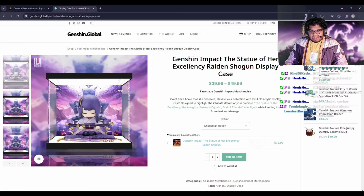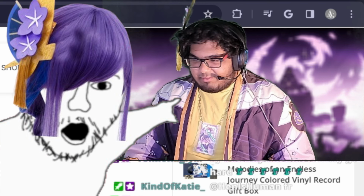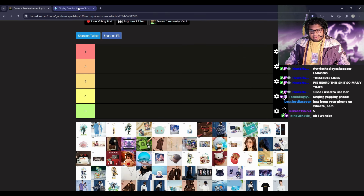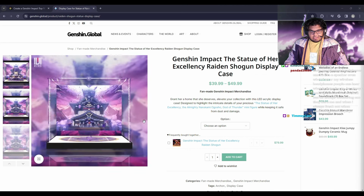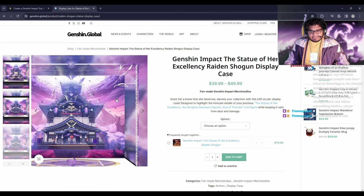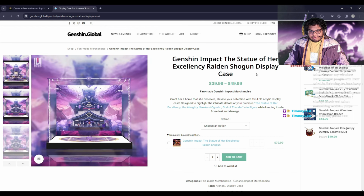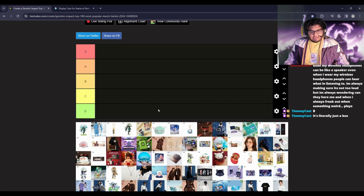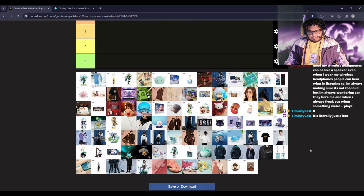Genshin Impact statue of Her Excellency. Where do you guys think I'm gonna put this? We can only put 10 things in S tier, alright? If it was up to me, I'd have a lot of things in S tier. So I gotta think a little bit. I'm gonna be honest with you. I think the arena is really cool. I think it's like a 3D effect. But this is not like the statue. It's only the display case. I mean, I don't know how you make a display better than this. I'll put this in A. I'm a fan of the display. We'll put that in A.